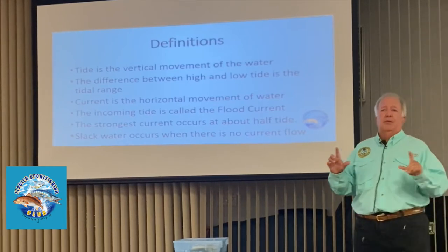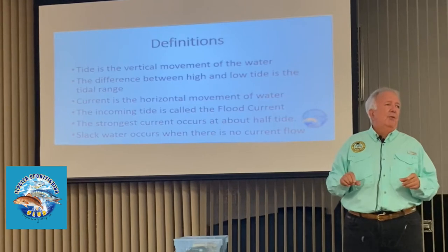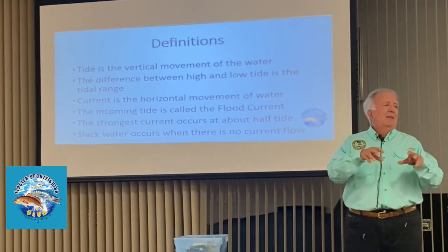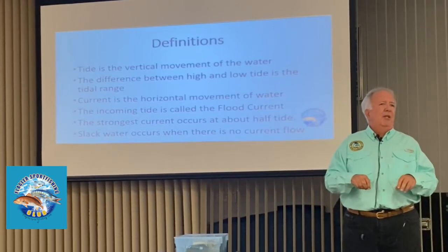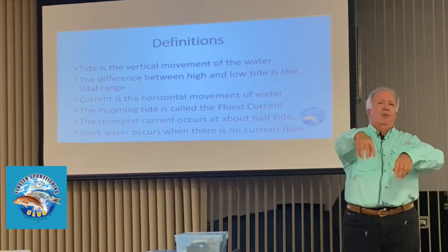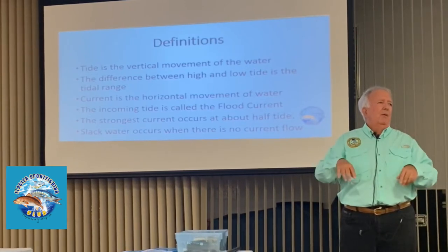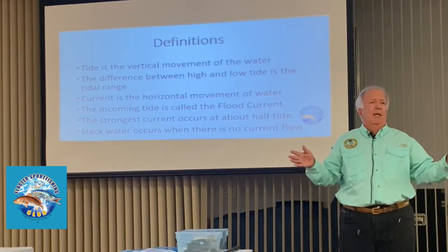Why did I do that? Because redfish are lazy. They're not necessarily opportunistic feeders, but they're grazers. Captain Jim Britton calls it, they're like chickens, and they walk around, they go around with their nose in the ground, digging up little crustaceans and all that other kind of stuff, okay? And they don't like to work really, really too hard for that, so they wait until they have slack water.